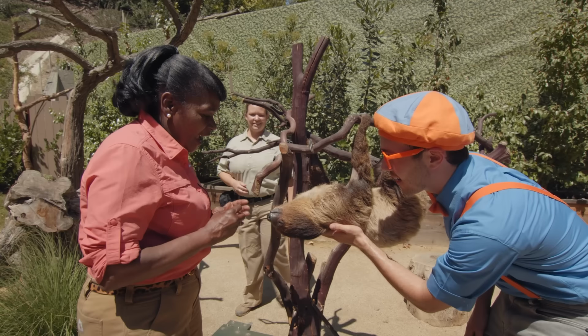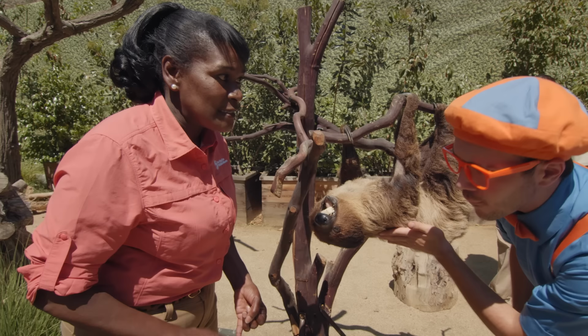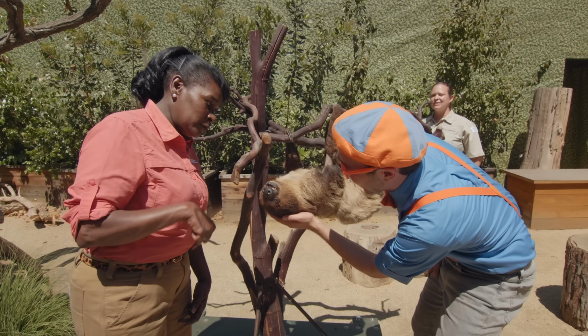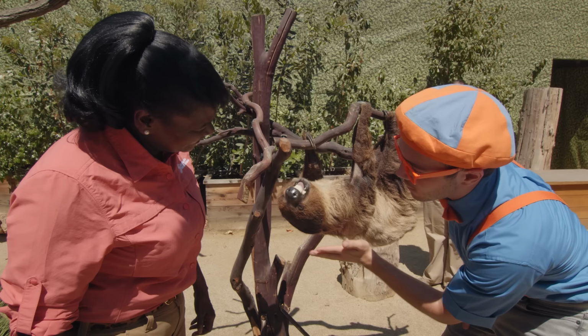Hi, Zina. Was that good? So cute. See how she's eating upside down? Sloths do everything upside down. They sleep upside down. They eat upside down. They even meet friends upside down. Whoa, it's like it's opposite day every day. Absolutely. Wow. That is so amazing. Isn't she?